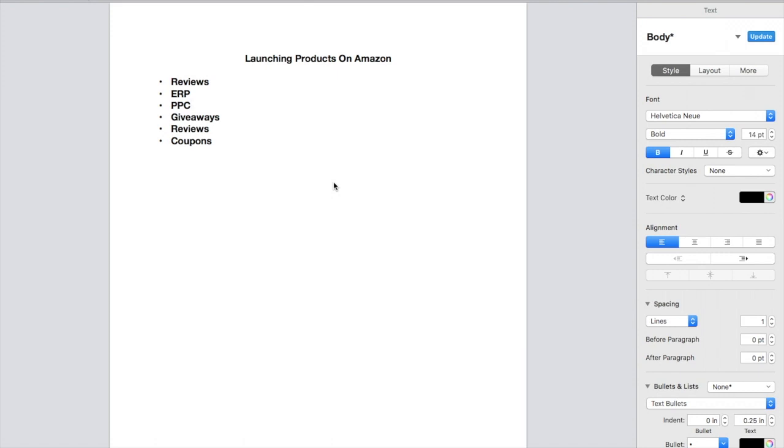So, launch strategy. At least 2 to 5 reviews. I would say 3 to 5. Enroll in ERP. You need to enroll in ERP before you have 5 reviews, otherwise they won't accept you. Launch PPC once you have your 3 to 5 reviews. First auto, then maybe do the phrase and the broad, and then launch the exact and the product targeting later. All at $10, and then as they are profitable, you tweak. Optimization, very important. Once again, I'll go into it in future videos. And then you need to do coupons about 5 to 10%.